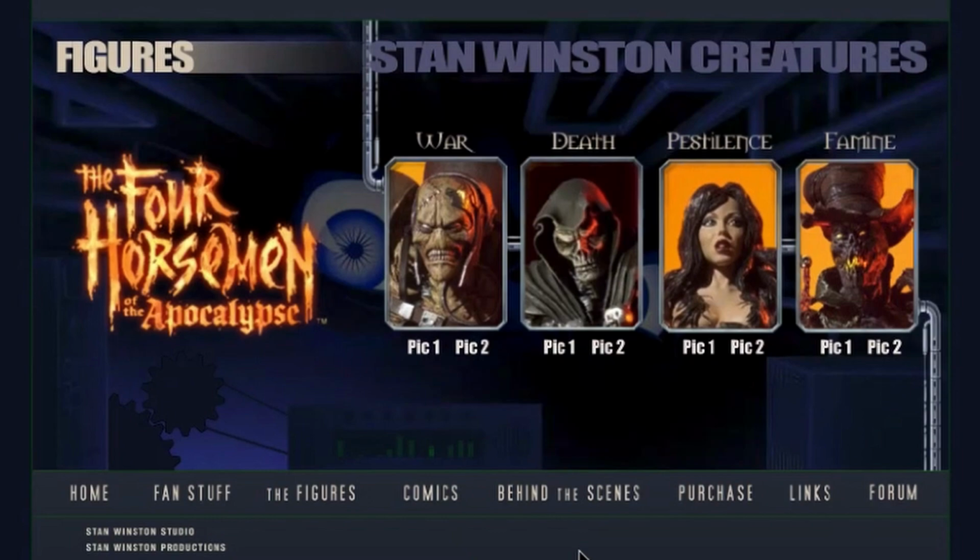And there were other lines that were just behind these, that figures were made, but they were never even put on the website because it never got that far. It's important to point out that all of this was Stan's backdoor method for hopefully getting movies made.